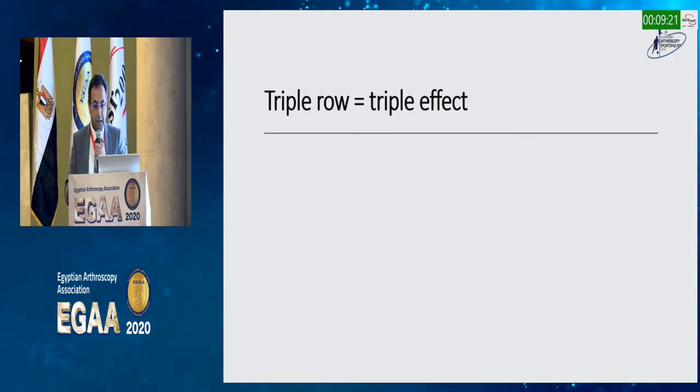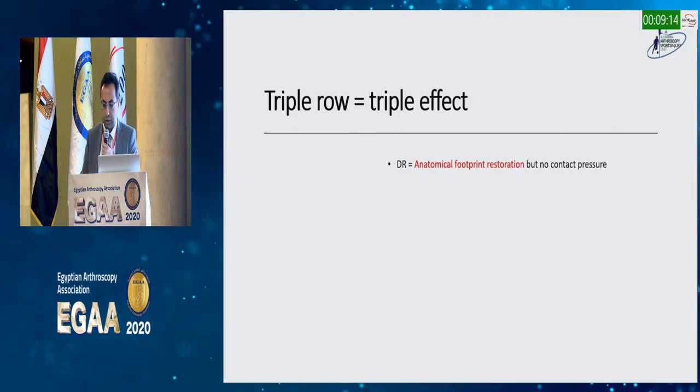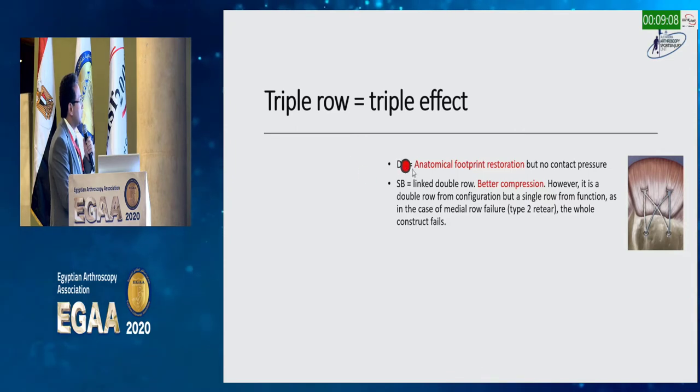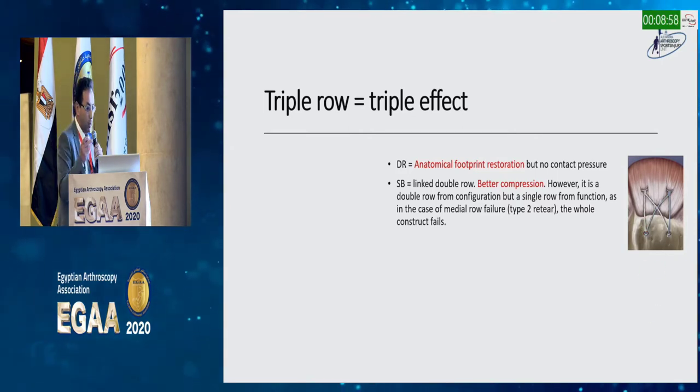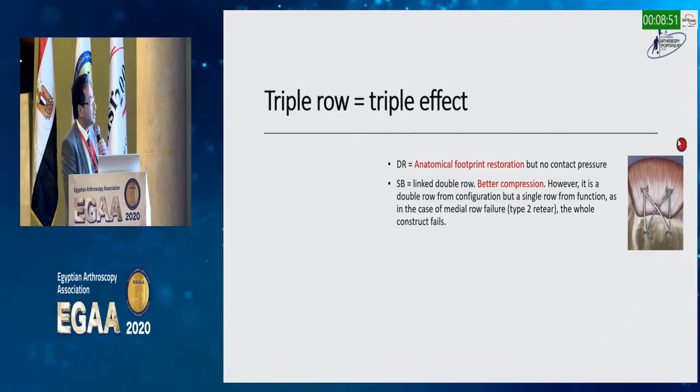So it means that the triple row has a triple effect. With the actual double row, you have a good anatomical footprint restoration, but no contact pressure. To solve this problem came the suture bridge technique, or the linked double row, which gives better compression: you put the medial row here, using the sutures, put them on the lateral aspect to compress the footprint contact area. But actually, this configuration is a double row from the picture, but it is a single row from the function, because if the medial row fails, then the lateral row has no function. This leads to failure of the construct, as proven with the studies.